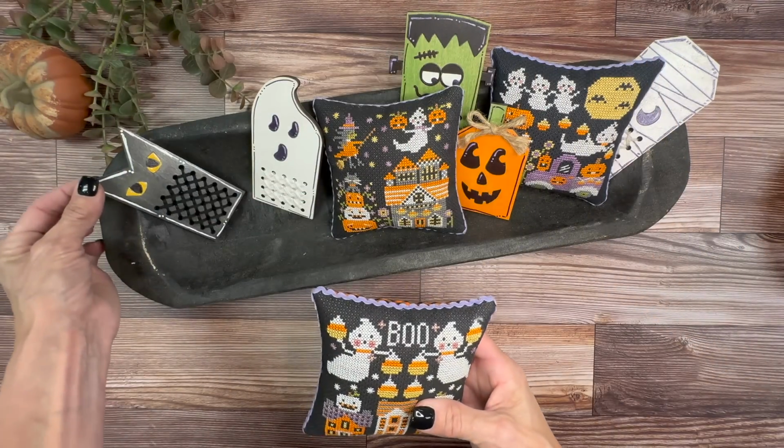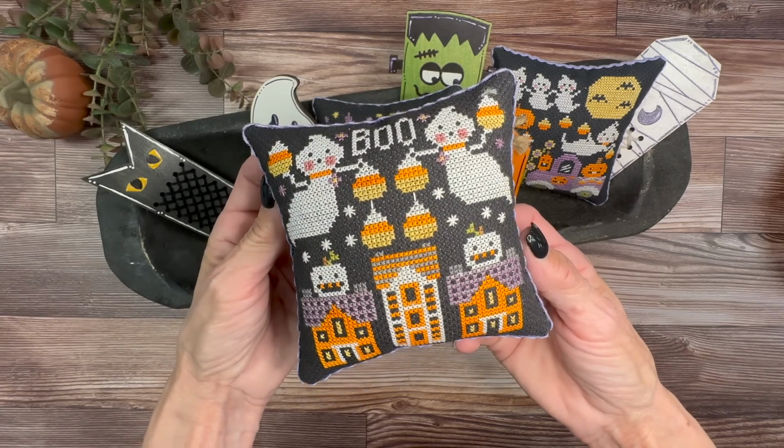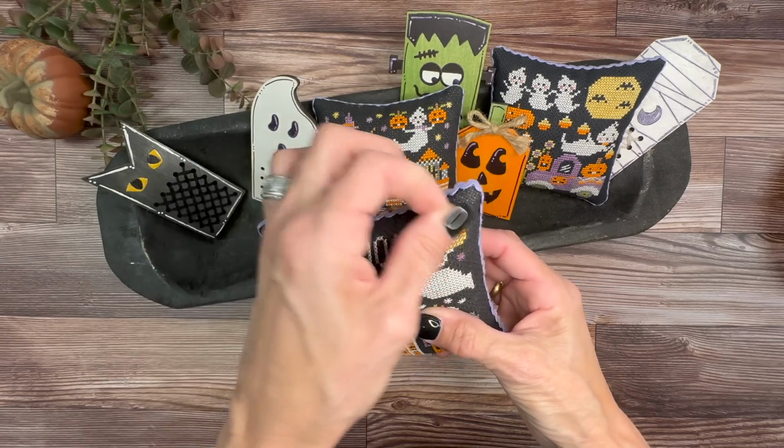And of course, the little cat. So let me give you a nice close-up of each one of the pillows. Fuzzy there.